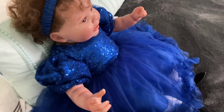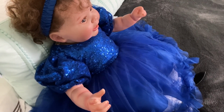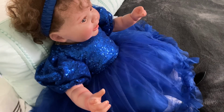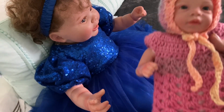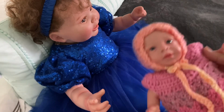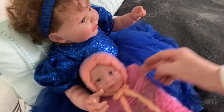So guys, I'm back here with Bess at the moment, and I'm just going to put a couple of dolls in for Tiny Reborn Tuesday, which is hosted by Mel at Mel and Mars Nursery. First, I have Indigo here, and I bought her this little outfit, a hat, and a crochet dress. So I'm going to put her there with Bess.